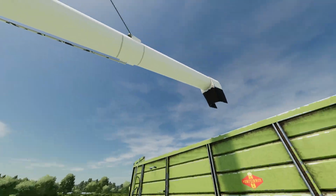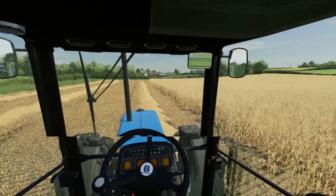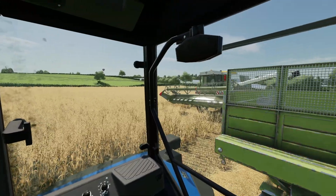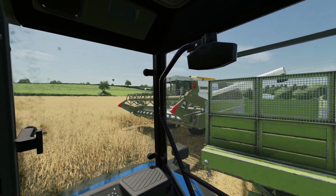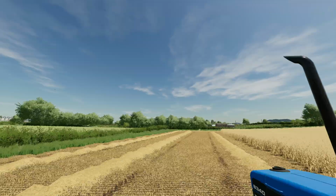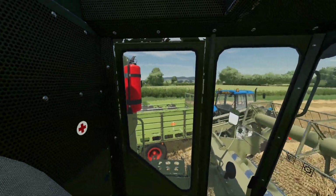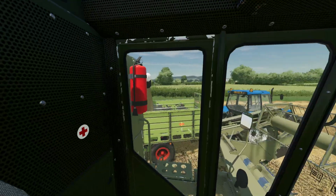Let's just double check that. Well, we can't start overloading. It isn't actually as long as I thought it was. Right. Let's get the trailer over a little bit snugger to the harvester there. That should do it fine. Ugh, might be a bit too far out now. Let's see if it spills over the edge. No, it doesn't. Excellent.